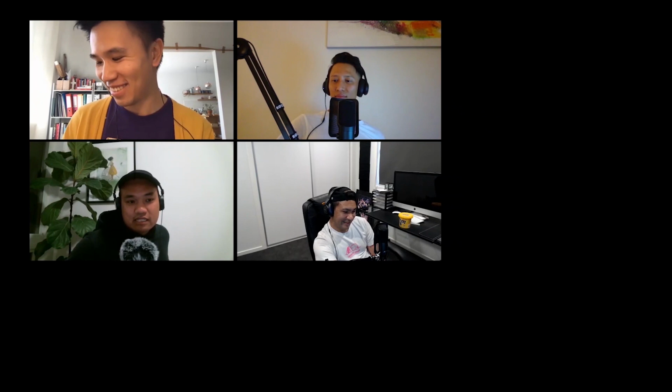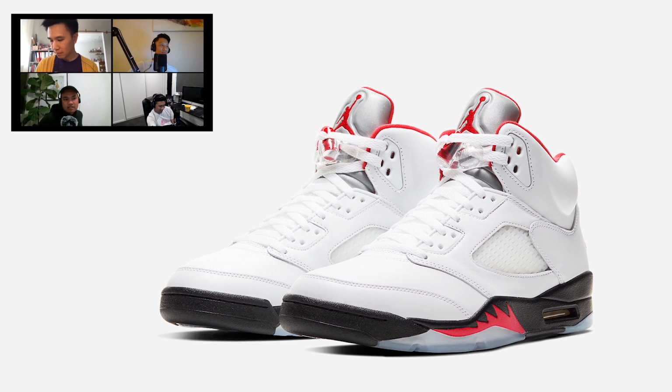All right, let's kick it off with some Jordans. So there's the Air Jordan 5 Retro Fire Red OG. It's releasing later next month. They're most predominantly white Jordan 5s with accents of red and stuff. Eric, would you cop these? Yeah, I would.